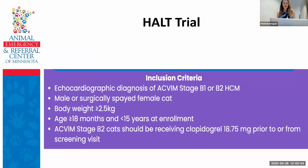So inclusion criteria are similar but not completely the same as the RapaCat trial. So you still have to be a stage B1 or B2 HCM cat, so no heart failure is allowed. So males are allowed, so castrated males or intact males, both are fine, but female cats do have to be spayed. And that's because the mTOR pathway does have some implications with female hormones. So they did not want to include intact female cats.